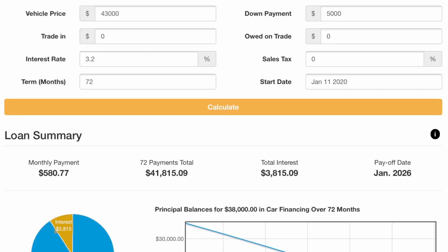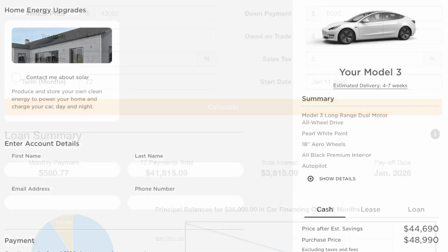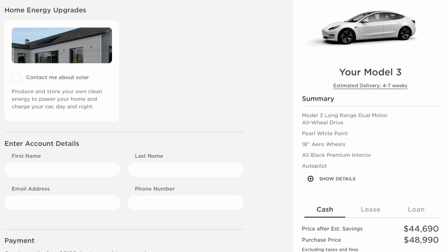Your payment with a $5,000 down payment would be $580.77. $5,000 is pretty low for a down payment, so I think that a trade-in, most people will have more than that. But just to be fair, let's also add a long-range Model 3, which the total price would come into $49,000.